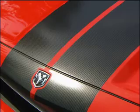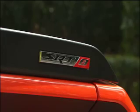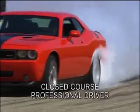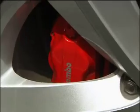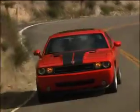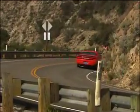Just in time for record gas prices, the pony car wars have begun again. This is the Dodge Challenger SRT8, and it does stuff like this. Do I even have to put this disclaimer up? Certain to attract performance junkies and repel Prius owners, Challenger is both a car and a time machine. To the mind's eye, it's identical to the early 70s version and loads better than disco.